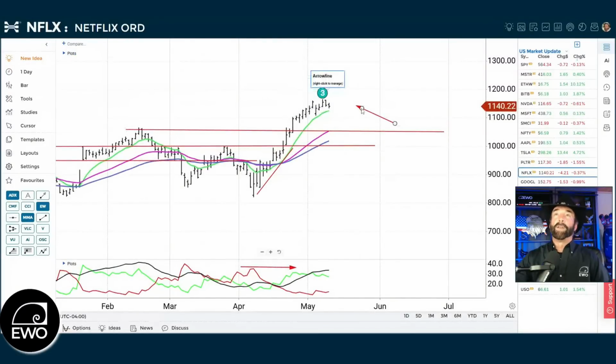Again, I would love to see a test back down. Doesn't have to test the 50-day moving average, but a test back down to that support level around 1050, I think would be quite interesting.